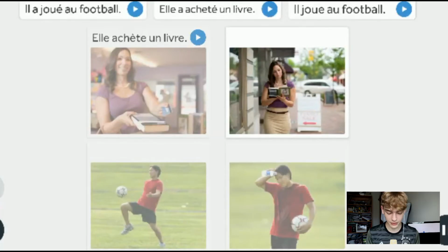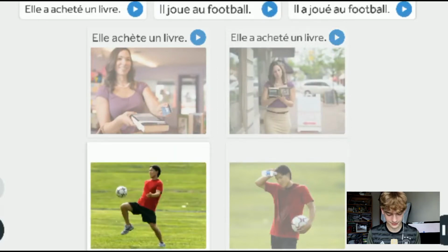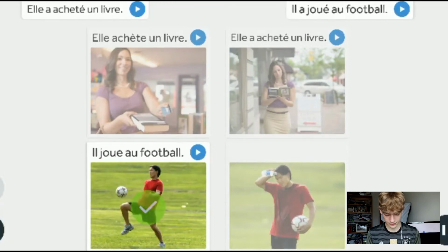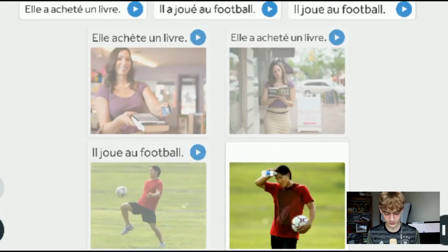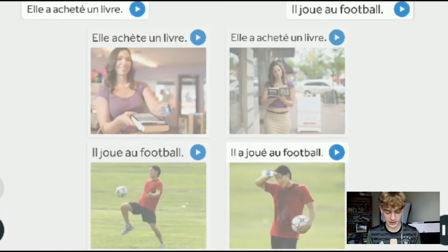Elle achète un livre. Elle a acheté un livre. Il joue au football. Il a joué au football.